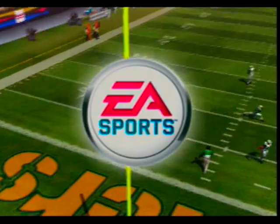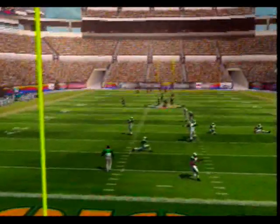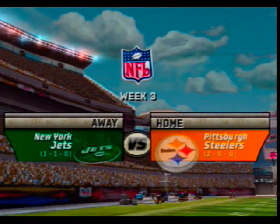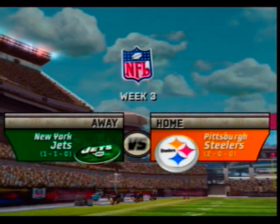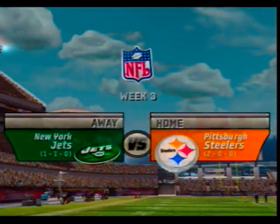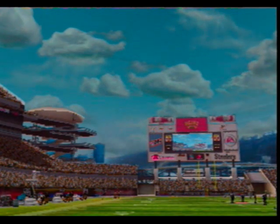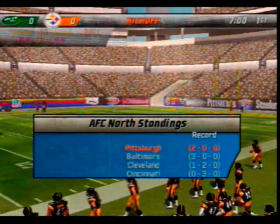From the Steel City of Pittsburgh comes our live telecast. We're here today for our third broadcast of the season. Both of these teams are ready to add a victory to their record as the Jets square off against the Steelers. They're lined up for the kickoff, so let's get this game started.